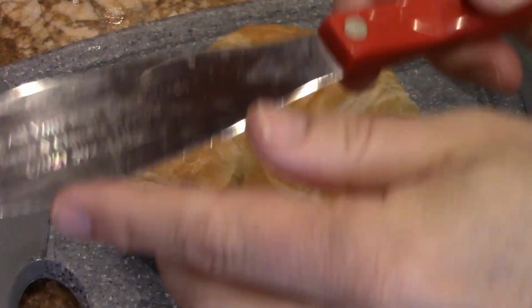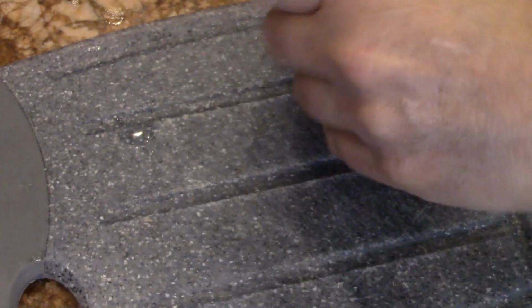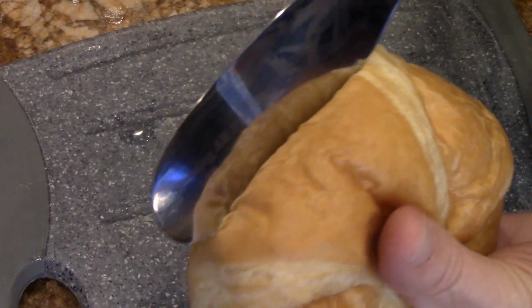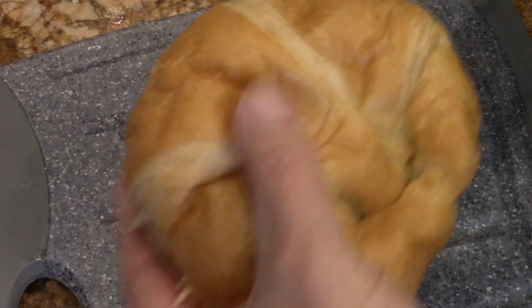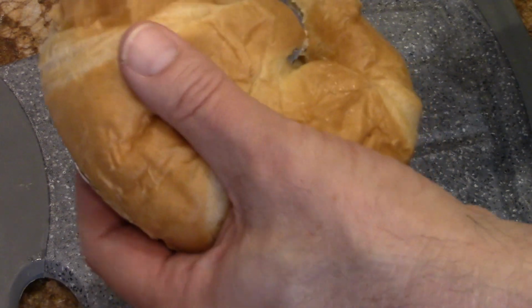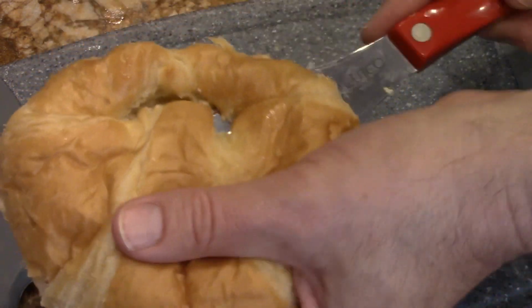Let's cut this baby. You need a serrated edge, and you're going to run the knife through the middle and open this baby up while the pan is heating, and we're going to go cook that egg. That easy. See you at the stove.